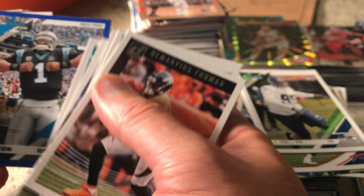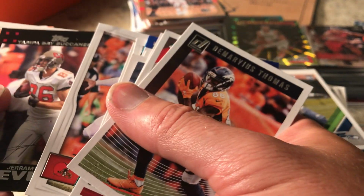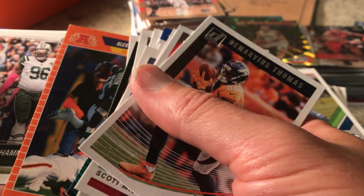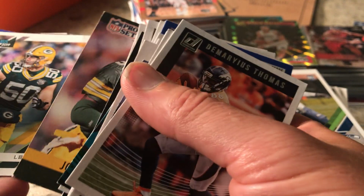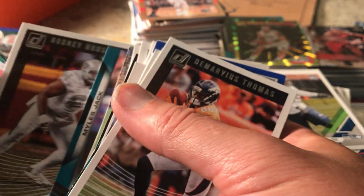Cam Newton is not numbered. Sorry guys if I'm off frame. I'm just trying to look over the camera. D'Angelo Williams. It's got an old Pro Set card in there. Or older junk era. Another one. But yeah, nobody really grand in this box, guys.